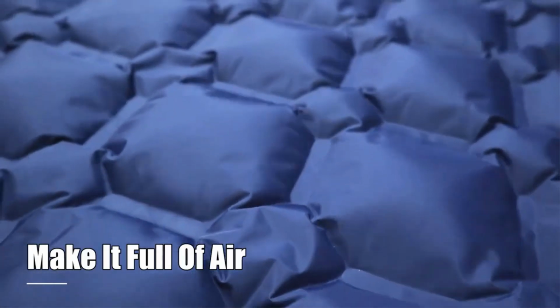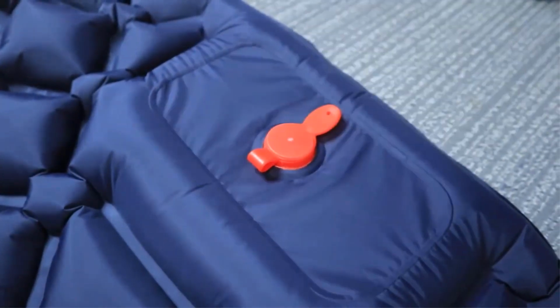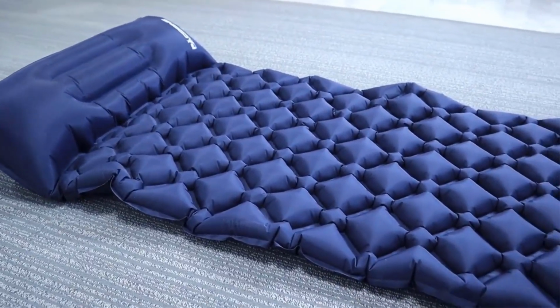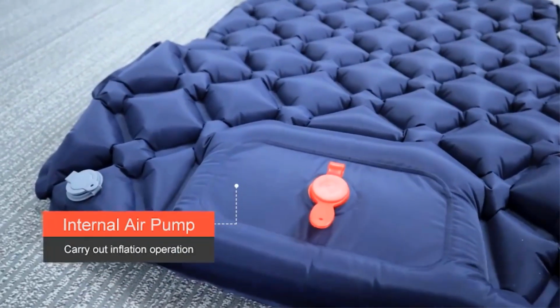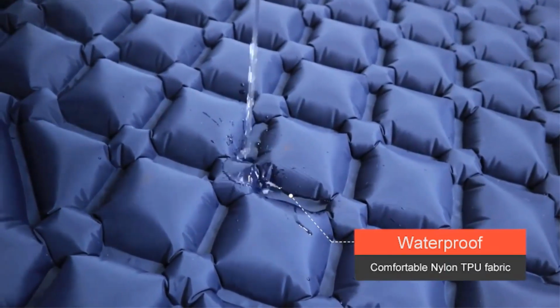One of the standout features of this camping mattress is its built-in inflator pump. This eliminates the need for manual inflation, which can be both time-consuming and physically demanding. With the integrated pump, users can effortlessly inflate the mattress within minutes, allowing them to set up their sleeping arrangement quickly and efficiently.